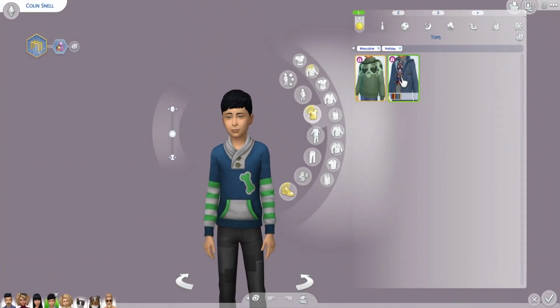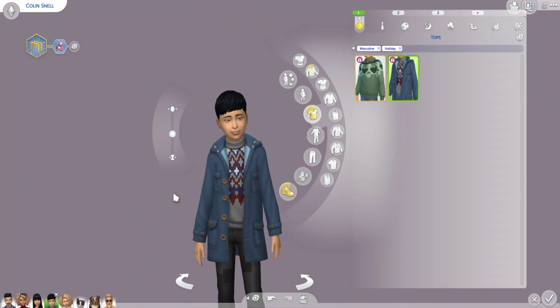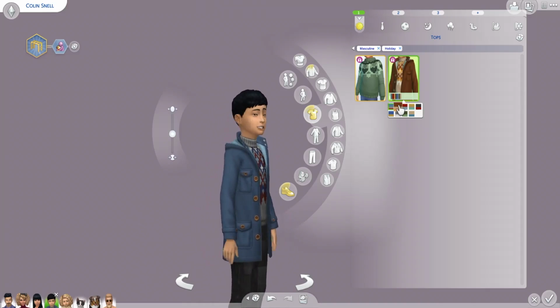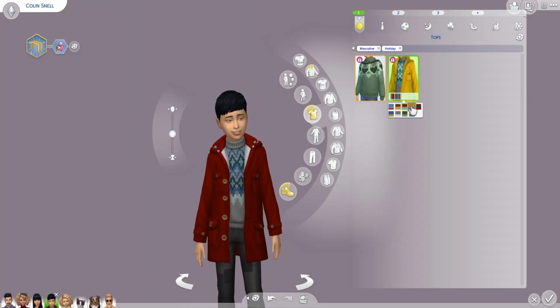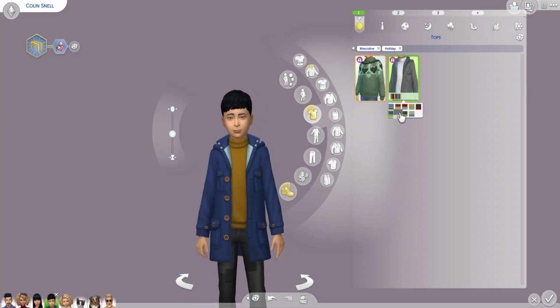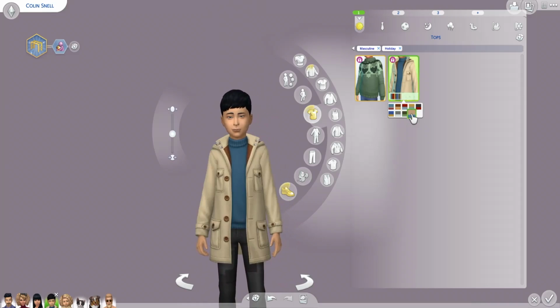Moving on to the children, males got one new top, which is this jacket right here, and I absolutely love this. I think this is my favorite Create a Sim item in this update. Surprisingly, I think I might like the plain swatches even more than the pattern ones. Even though I'm usually a sucker for patterns, there's just something about these plain ones that really get me.